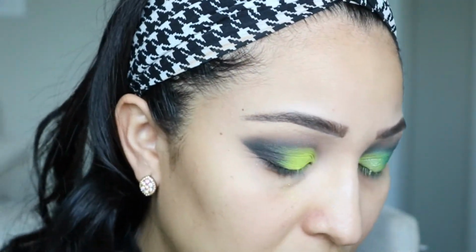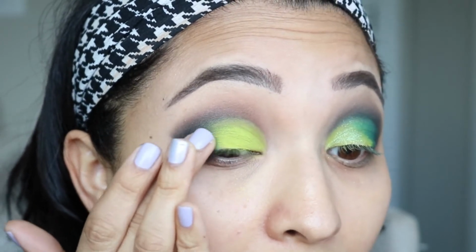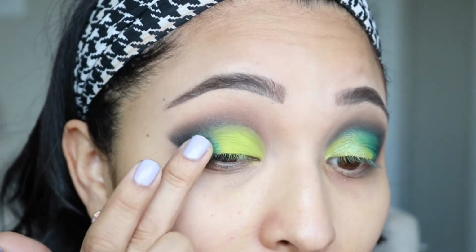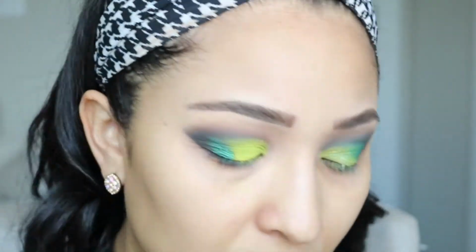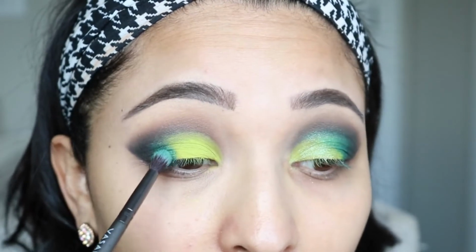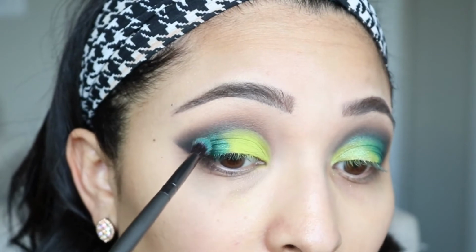This is called Color Explosion. And just going to grab some of that and then add it on right there. And then with this Vasanti brush, I'm gonna grab that green and blend those colors. And I'm gonna bring just the top part, I'm gonna bring it up.